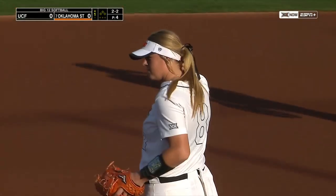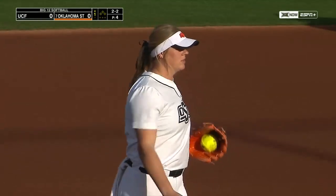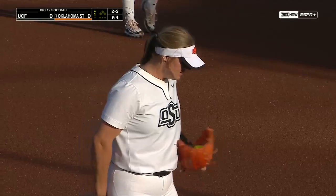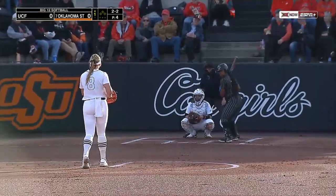It's the first Big 12 matchup. UCF in their first year in the conference. And the first home series for Oklahoma State. Crowd trickling in here at Cowgirl Stadium.